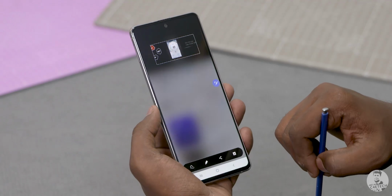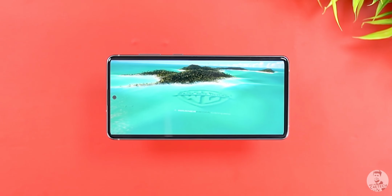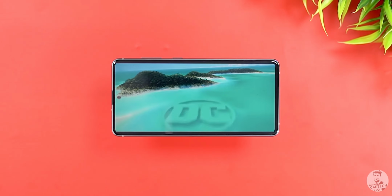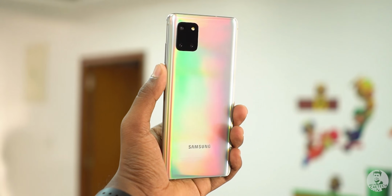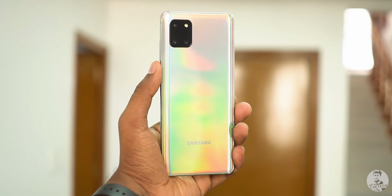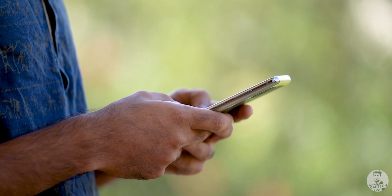So you get most of the same S Pen features as you'd find on the latest flagship Samsung phones. And that display, the AMOLED panel, once again, is pretty good. No fancy refresh rates here, but it's still a top quality panel. And the cameras are competent too. It's worth noting that the back, just like with the S10 Lite, is glasstic. But then again, if people are okay paying over 80,000 rupees for glasstic, at under 40k, the Note 10 Lite is definitely one worth considering.